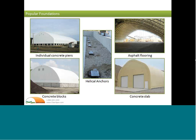Now, just a couple ideas on foundation. When we're looking at these buildings, you have quite a few different options. Now, just a couple that are shown here. Some buildings are put on individual concrete piers, some on concrete blocks. So the concrete blocks typically used are 2 feet wide, 2 feet tall, and 6 foot long. The building on the bottom left here you'll see is on 3 blocks high. Excellent for pushing materials up against it, as well as just making your building portable.